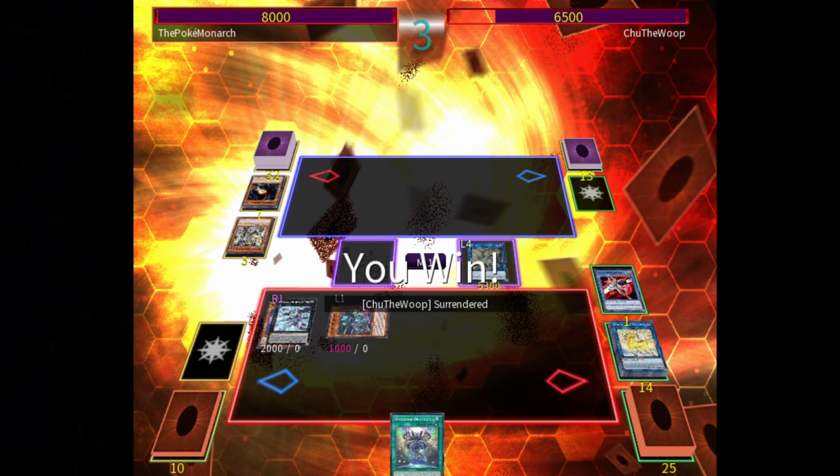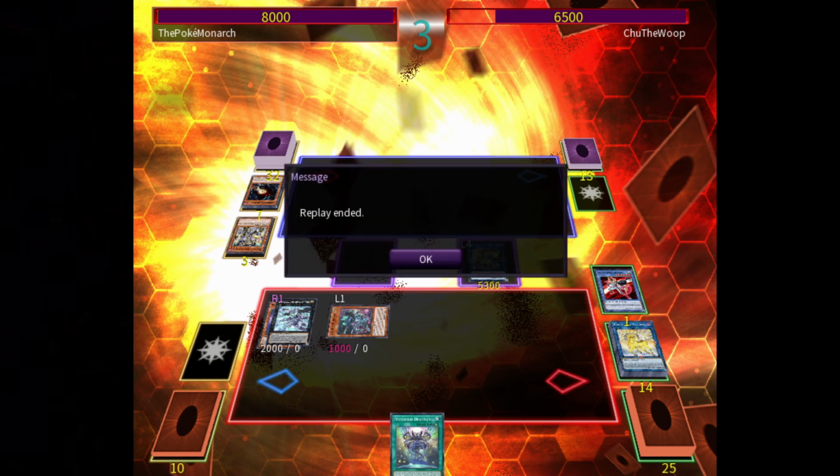and he just surrenders from there because we have basically game on the field. So that was a really good duel. That means that is our 7th win in a row for the week. So let's see if we can make it 8 again. That would be freaking insane.